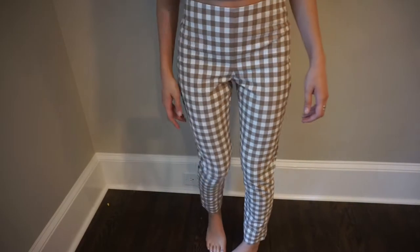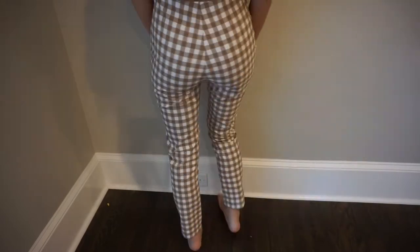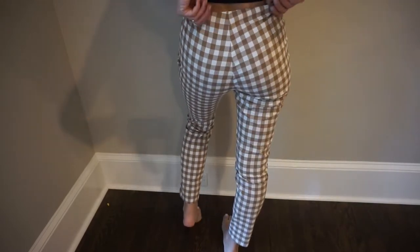The first thing I'm gonna talk about are these pants. I found these at Goodwill, but they're Zara brand. I literally just found them in the front of one of the racks, and I was like, wow, this is a great find. There's this caramel and white colored gingham, and it's different from the blue and white gingham that you usually see. But I really like these pants.